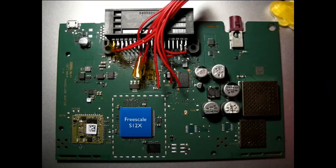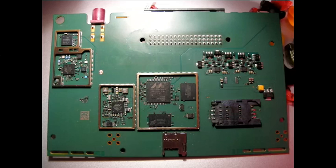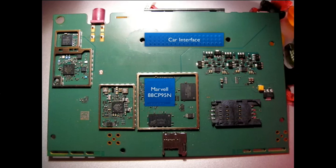So there's again the Freescale, the microcontroller. There's again the CSR Bluetooth chip. And there's the Wi-Fi chip, which is also some Marvell chip. And the interesting stuff is actually on the other side. So there's the car interface, of course, those pins. But then there's a Marvell CPU. It's called 88CP95N. Never heard of that before. But we see that there's quite a bit of RAM again, 128 megabytes of DDR RAM.